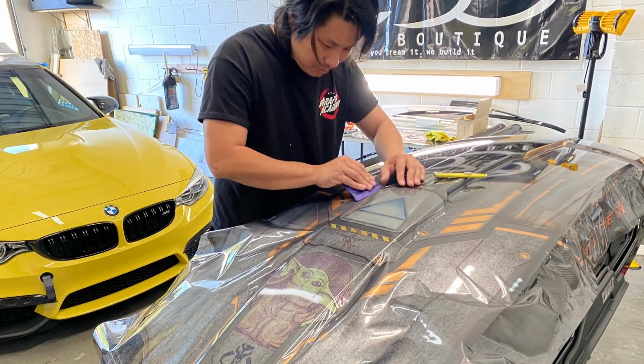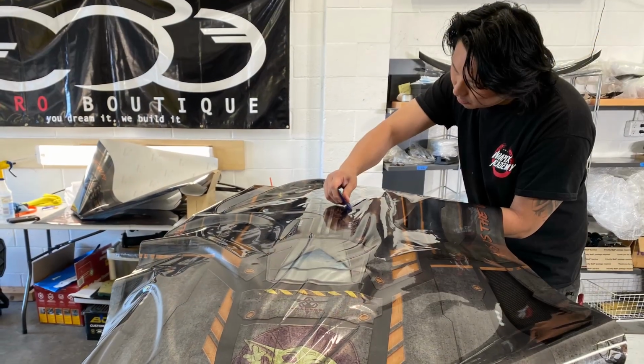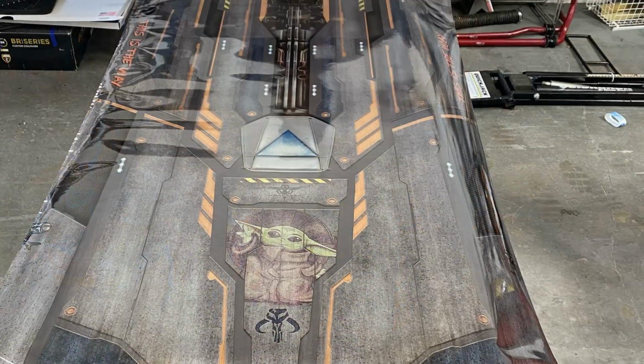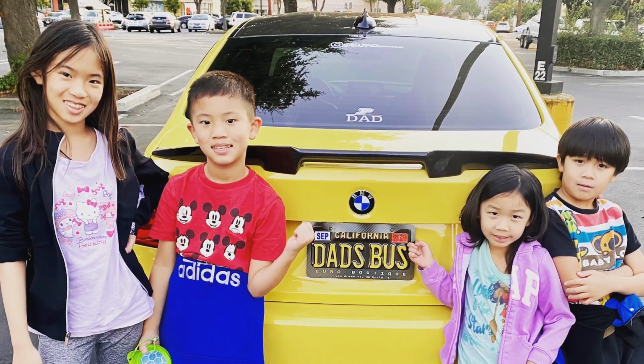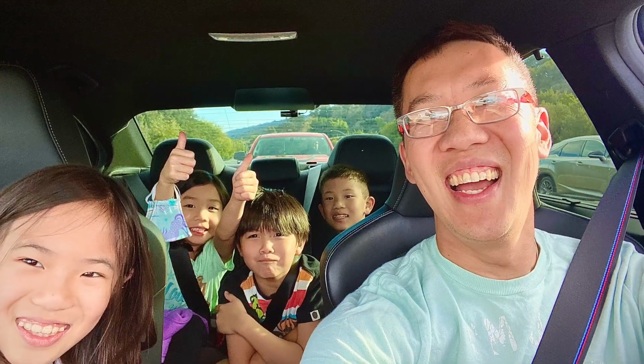Now I want to give a special shout out to my friend Robert because he's always helping us make these projects come to fruition, working behind the scenes, because without him, we'd never be able to get these projects done, especially for something so intricate like this Thule roof box. It's priceless being able to take multiple kids in the car, as you can see, and definitely this car is kid approved.